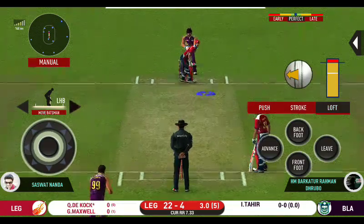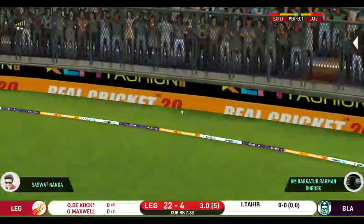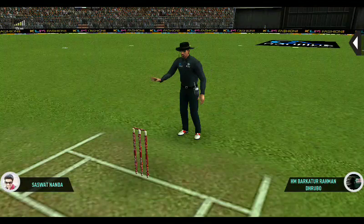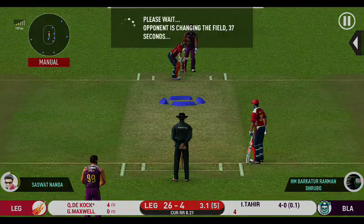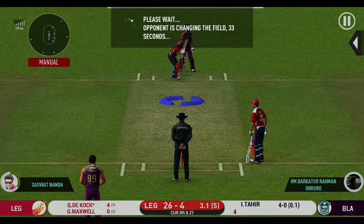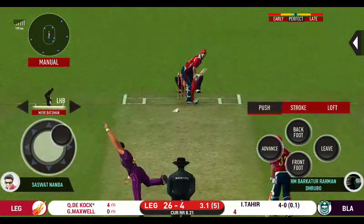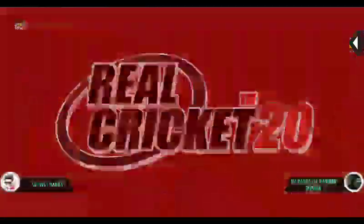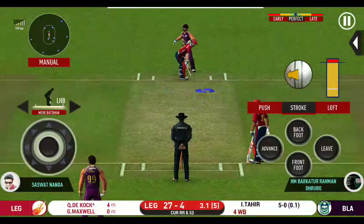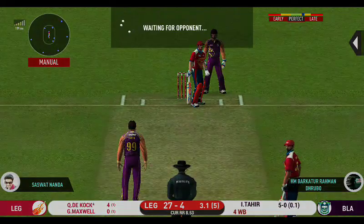Batsman getting ready to face his first ball. That is a beautiful shot. It's a strong area. He seems to have carried his form from the last match. The bowler missing his line here, and that's a wide. There's a fielder at extra cover. Trying to up the run rate there.